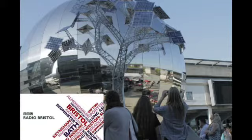And then finally, we're asking them to upload with the hashtag #selftree a picture of themselves with the tree, using the internet, of course, from the tree to share a picture of themselves with it. So hopefully throughout the year, all visitors to Bristol will come see the tree, take their picture by it, and we'll build up a nice photo album of everyone who came to see it.